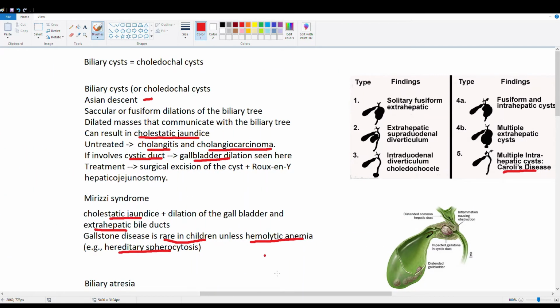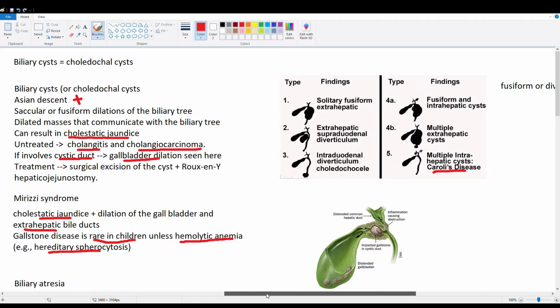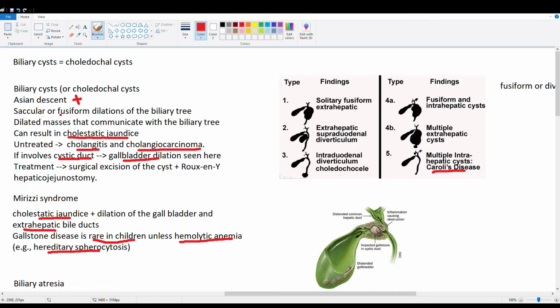So biliary cysts, also known as choledochal cysts. These cysts dilate the biliary tree, right? And when you have a dilated biliary tree, the flow is ineffective, so you're not going to be able to drain your conjugated bilirubin very well. So this mostly happens in people of Asian descent, okay? So this is why I mentioned our girl was Cambodian, because that's a country in Asia.